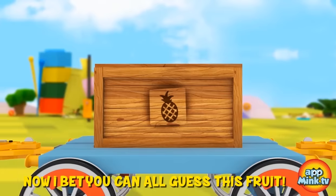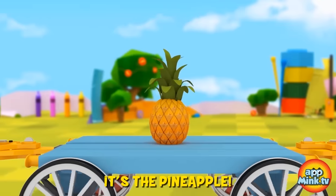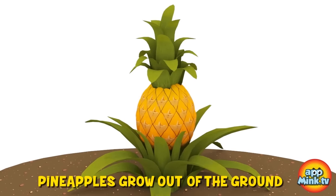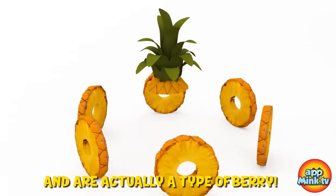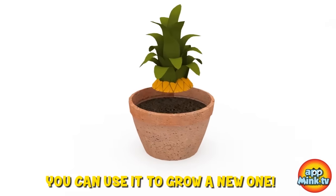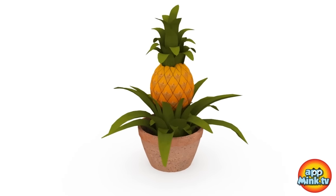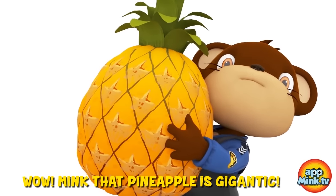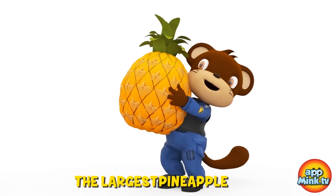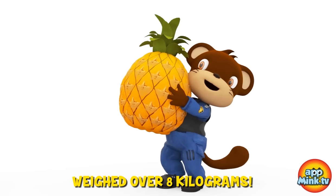Coconut. Now I bet you can all guess this fruit. It's the pineapple. Pineapples grow out of the ground and are actually a type of berry. If you slice off the top, you can use it to grow a new one. Wow, Mink, that pineapple is gigantic! Maybe you should invite your friends to help eat it. Wow, look at it! The largest pineapple is 32 centimeters long and weighed over 8 kilograms.